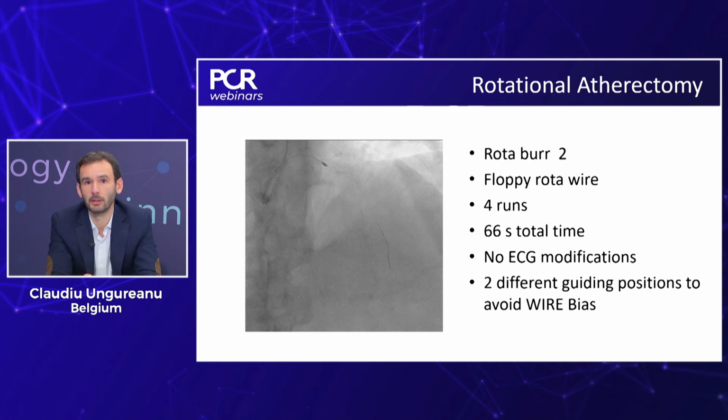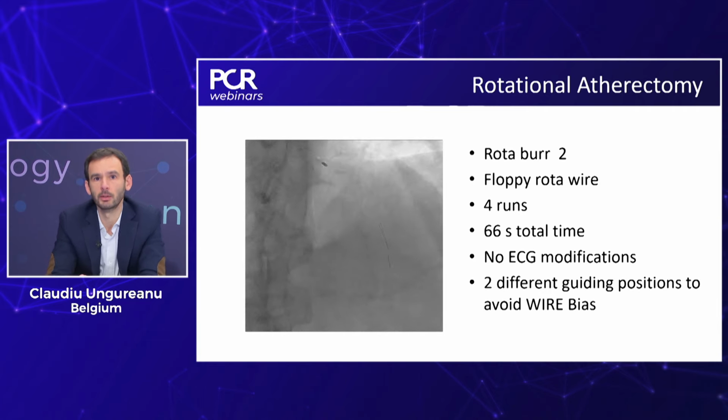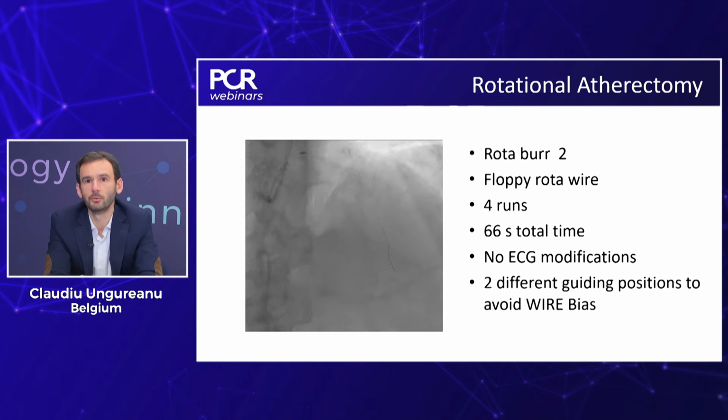In this case, it was really fast wiring with a floppy rota wire. And we were able to proceed with a rota burr of 2 because we have a Medtronic guiding catheter that allowed a 2 burr. We are in 7 French, I just remind you. And after 4 runs of 66 seconds, 50 seconds, we need to really maintain a short run of rota ablation. We had the luck that the rota crossed, not completely to the mid and distal LAD, because remember it's a 2 rota burr, pretty large, and we didn't see any ECG modification.